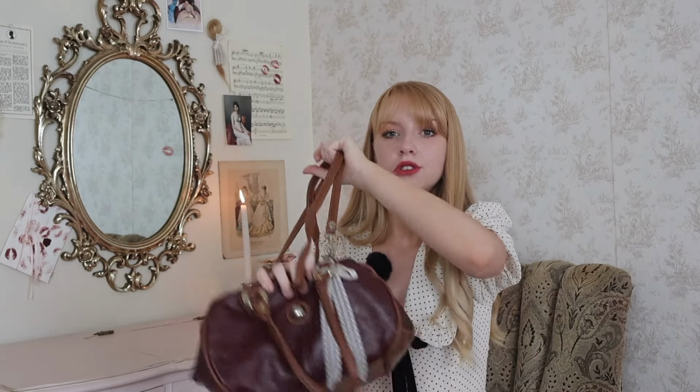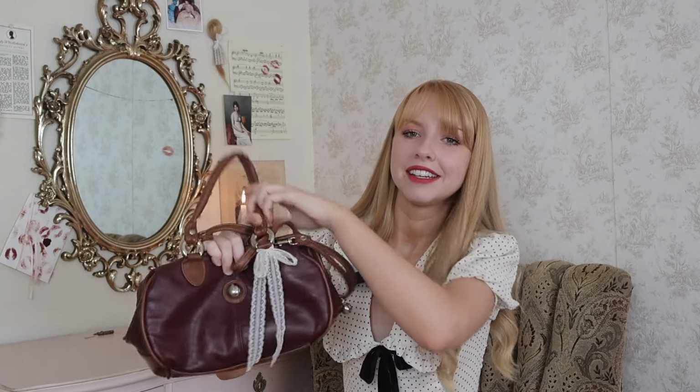It's kind of like a duffel bag style on the inside. I can fit at least 2 books in here, as well as a regular sized water bottle, so it's very spacious. And it also has a shoulder strap as well, so I can really strap it on when I'm on the go. And then I just went ahead and added this lace ribbon because that's what I do.